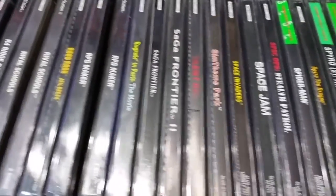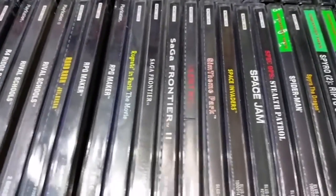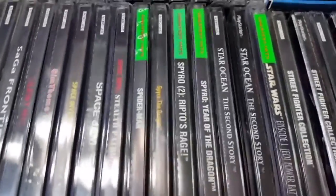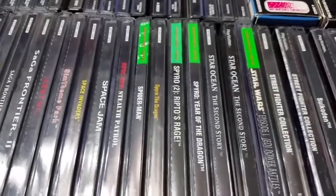Saga Frontier, haven't played those. Silent Hill, I'm so embarrassed to say, I've played pretty much all of them except for the first, so I really need to correct that and play it sometime. As you guys know, these old PlayStation 1 games, as good as they are, are so horrible on the eyes, especially if you play it on an HD TV.